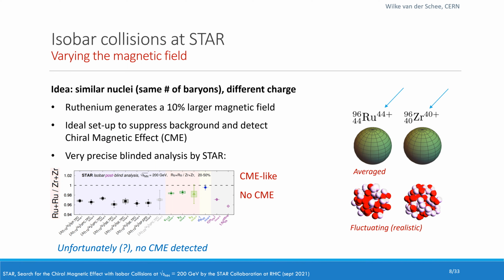It's this magnetic field of the isobars, where ruthenium and zirconium have the same number of nucleons with a different charge. So ruthenium trivially has a 10% larger magnetic field. I think it's hard to argue against that. And then of course there's this famous plot where above you would discover the CME, and then below you would not discover the CME. And I put here, unfortunately, no CME detected. And well, the unfortunate is really a question mark here, because it would have been a catastrophic disaster if it had been above, right? Maybe you didn't know that it was below because of nuclear structure, which is in hindsight obvious. But okay, it could have been a real train wreck if you would claim the CME is discovered because of nuclear structure. But so 50-50, we were lucky.